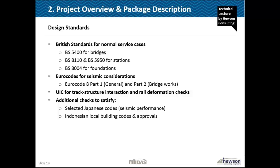What's not covered by the British standards is seismic loading, because there's very little seismicity in the UK. And so in those cases, we're using Eurocode to supplement the British standards. So we're using Eurocode 8, which is general and buildings works, and Eurocode 8 part 2 for bridge works. Those actually sit very well alongside the British standards, and they also are modern codes and therefore represent the kind of latest in seismic design.